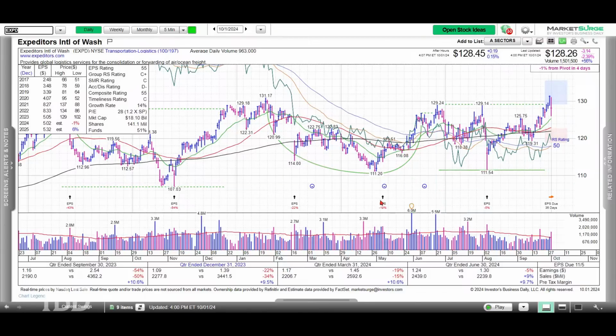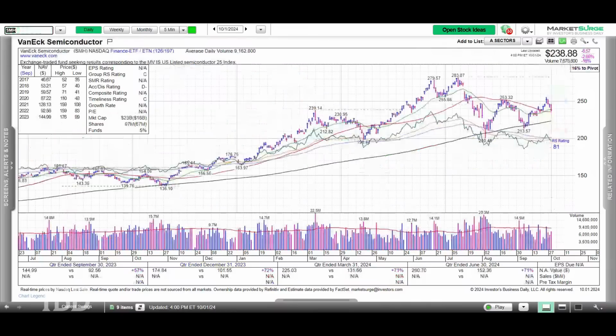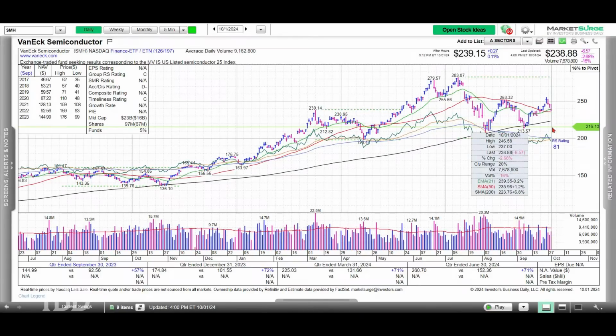Looking at the overall market, chips looked like they were getting a nice move back up to the 50-day moving average line, making some progress. Those had a down day, and the SMH VanEck Semiconductor ETF is down below the 21-day moving average line. So we did pull back a little bit on our exposure in that area. Actually, we completely pulled back on it.